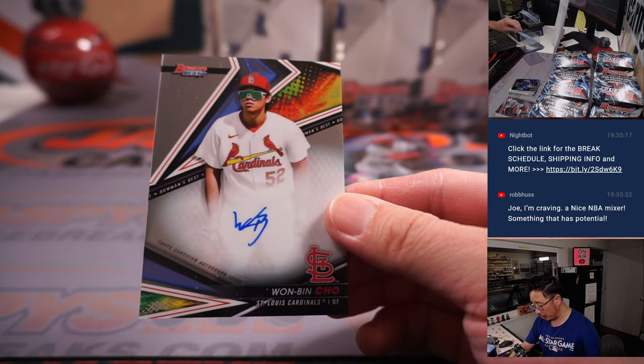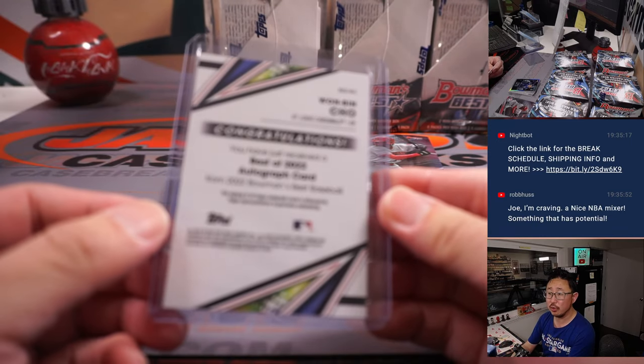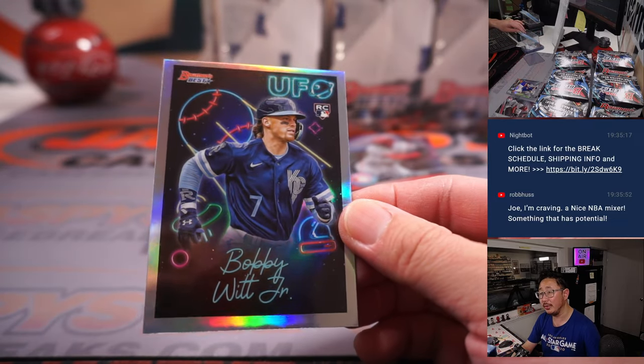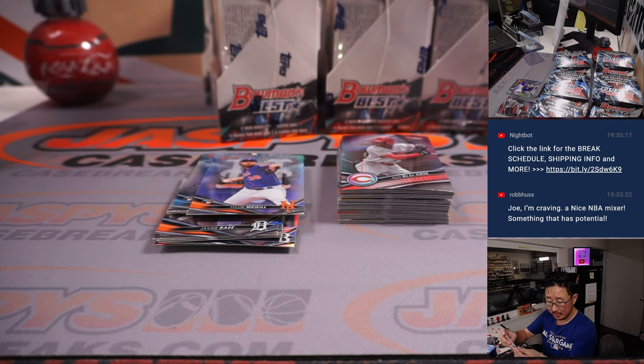Here's Wonbin Cho. For the Cardinals, Eric Houston with the Redbirds. Last spot mojo. 70% of the time, last spot mojo hits 100% of the time. Nice UFO Bobby Witt Jr. Some of these can be autographed too. I really like the design of this insert. Royals. Joey Pruitt.